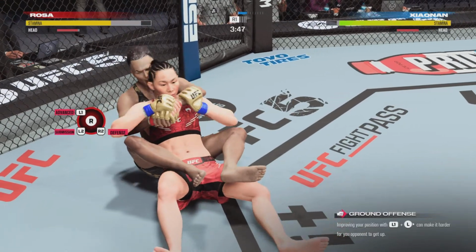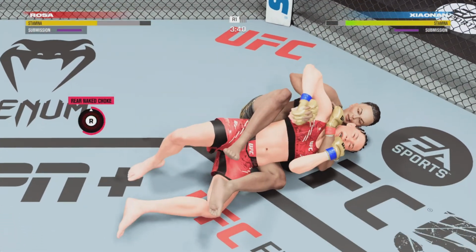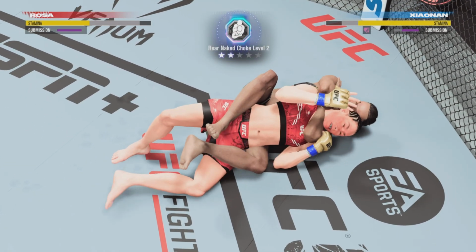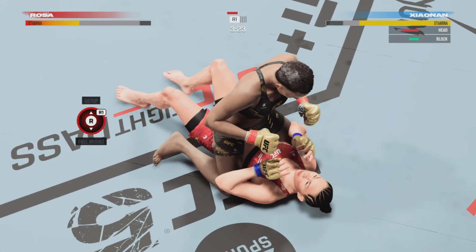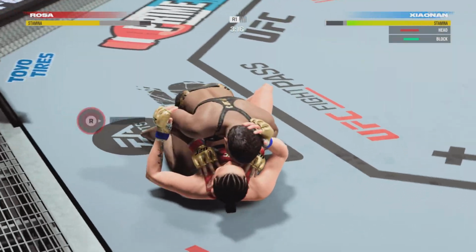She's got her back now. Going for that patented rear naked choke now. Oh, she's got a rear naked choke and it's tight. What an escape. I cannot believe she got out of there. She shoved the elbow up, created space, freed her neck, and defended that rear naked choke.